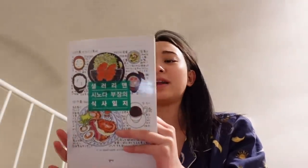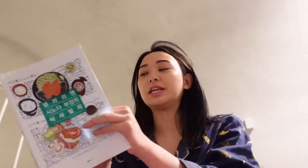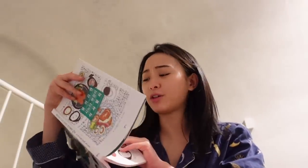Okay, so I love illustrated food novels. This guy is a businessman in Japan, and every day for the last, I think, 19 years, he drew what he had for lunch every single day. And it is so amazing. It's also what I look at a lot to get inspo for what I want to cook, because you might think, oh, if it's not pictures, it's not going to make you hungry. Bro, I didn't know I could get hungry from looking at drawings.